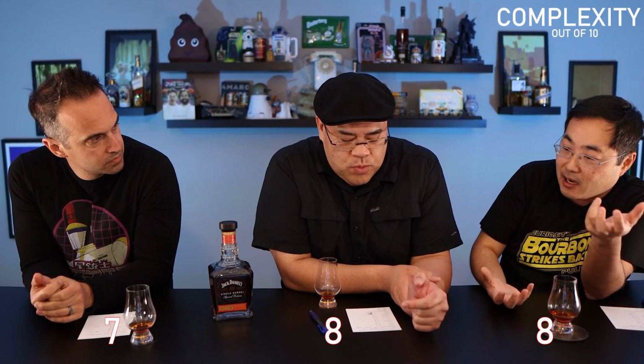And if you are so inclined, you can manipulate this dram to give you that experience and build that house. But this is not like some of these other offerings where it's like, oh my God, here it is, presented to you right away. The reason for me that it was a 7 was it was mostly fruit. I got a lot of fruit. The depth there was really good, but as far as complexity, I don't know, man. It was layers of apple.